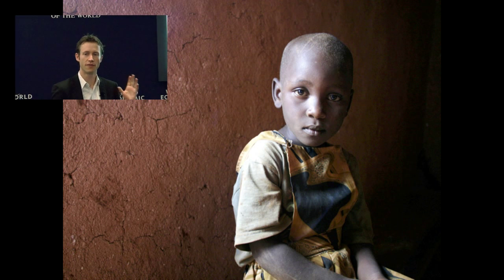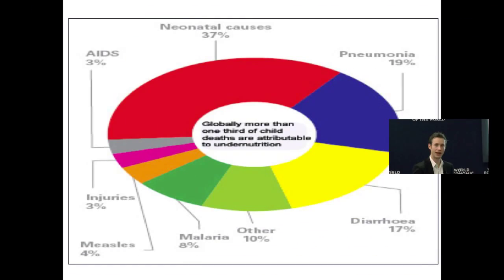This is the official statistic, the official causes of deaths of children in these areas. And if you look at neonatal causes, diarrhea, malaria, in some of these areas, there's actually a lot of science and technology available that can prevent that.